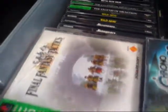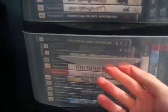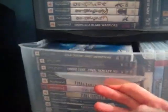Then my PlayStation. I love this drawer. This is one of my favorites, although it's not as big of a collection as I would have liked, but it's still pretty sizable. I had a lot more games than this in the past. I just used to sell them all and trade them in, and unfortunately I did that.